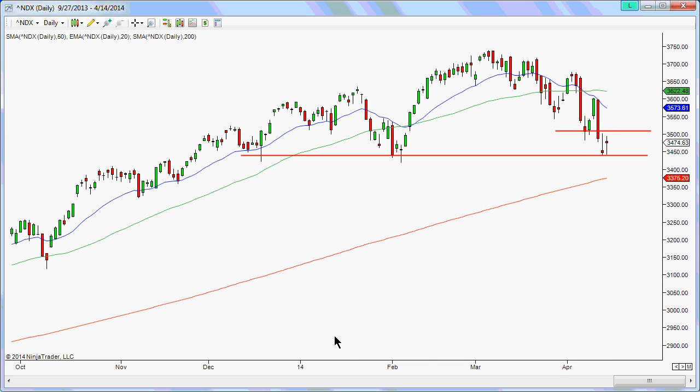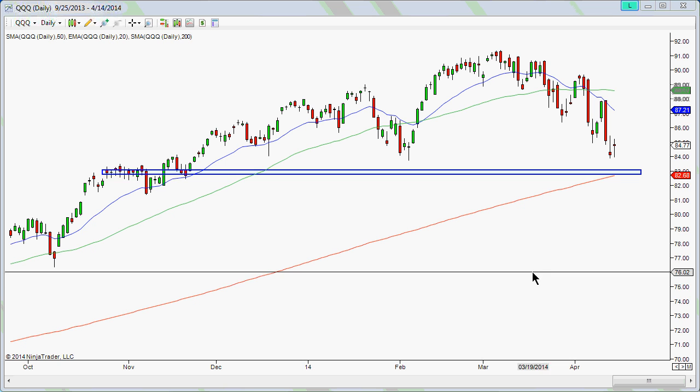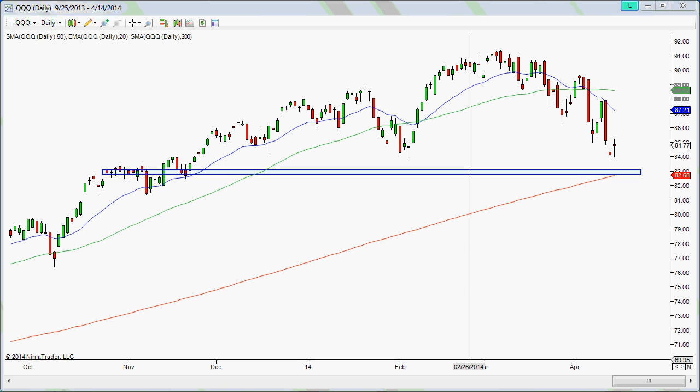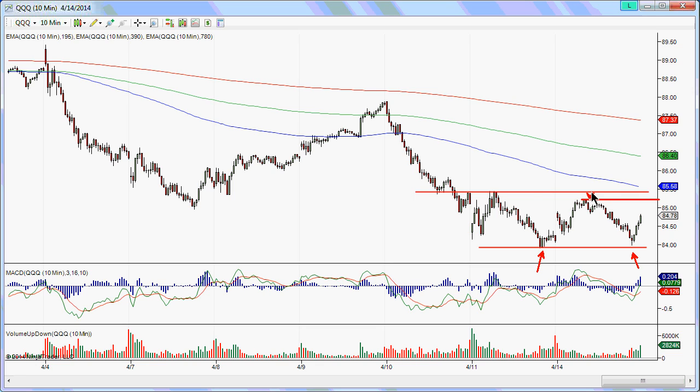Okay. Also, if we take a look at the Q on the intraday 10-minute chart here, once again we're essentially looking at something like a double bottom, and here's that little pivot. So if we could take out this pivot, then maybe we'll look at the resistance somewhere up around the 85.50 area. Okay.